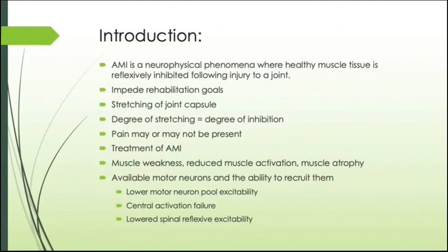Muscle function is dependent on the availability of motor neurons within the muscle, as well as the ability to voluntarily recruit them. Patients with joint injury usually present with fewer motor neurons available for recruitment, or a lower motor neuron pool excitability, as well as a reduced ability to voluntarily recruit motor neurons, or central activation failure, so peripherally and centrally. This inhibition is reflexive and involuntary and is controlled by presynaptic mechanisms within the spinal cord, or a lowered spinal reflexive excitability during acute stages of healing as a result of tissue damage, joint laxity, joint effusion, pain, or inflammation within a joint.